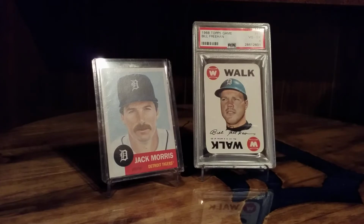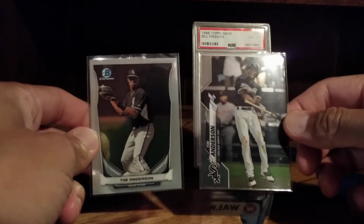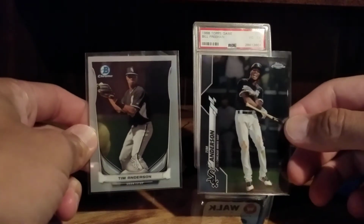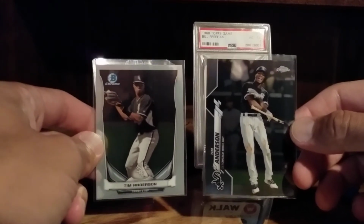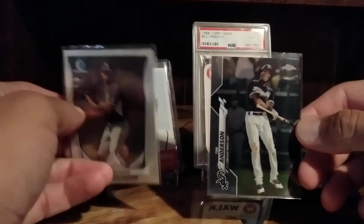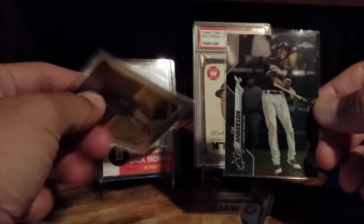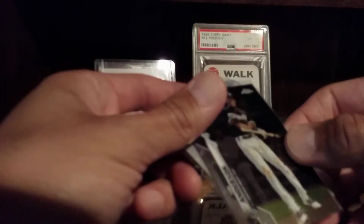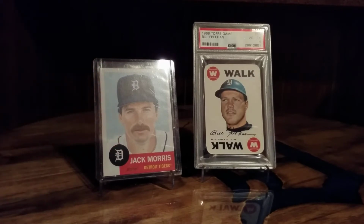I picked these up just a couple weeks ago. A couple Tim Andersons. He was killing my Tigers. Started off really hot for the first couple weeks of the season. So I just picked up, this is actually a rookie over here, or a rookie prospect or something like that, top prospect card. And then I picked up his 2020 Topps Chrome. Figured, not too much money-wise.